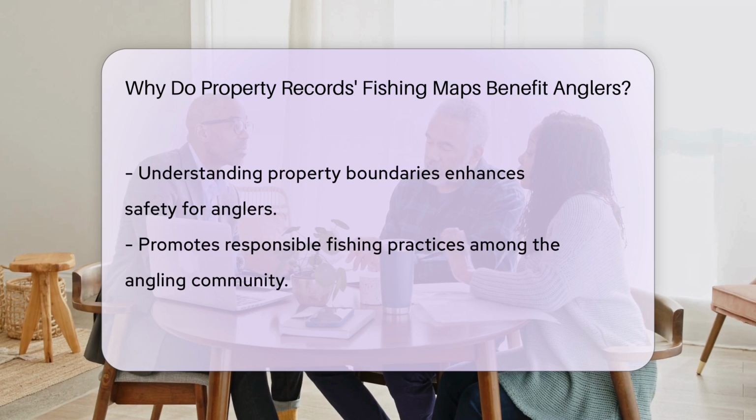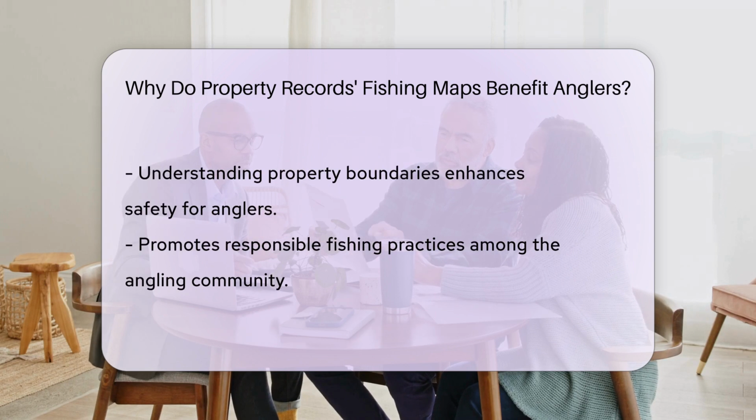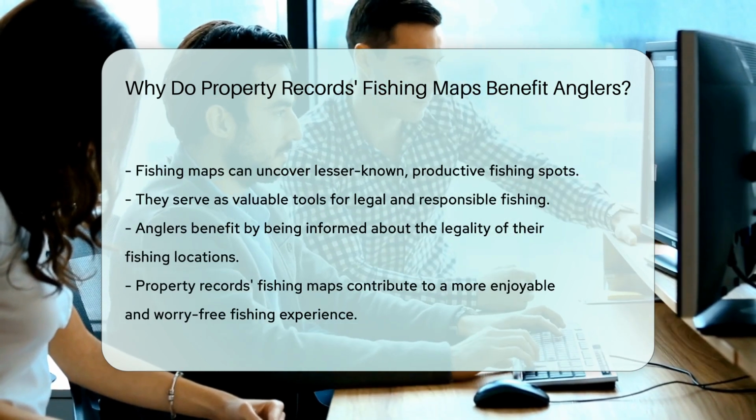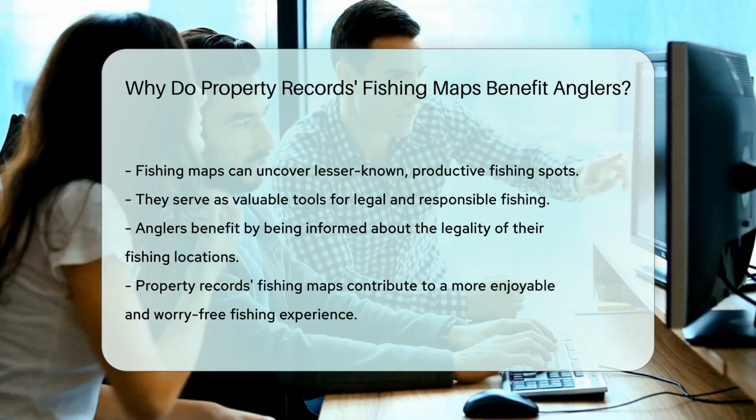Understanding property boundaries enhances angler safety and promotes responsible fishing practices. Additionally, these maps can reveal hidden gems, guiding anglers to lesser-known but fruitful fishing spots. Overall, property records fishing maps serve as valuable tools for anglers to enjoy their hobby legally and responsibly.